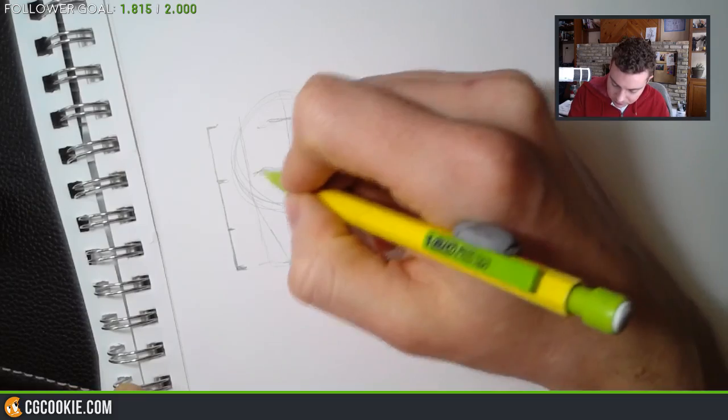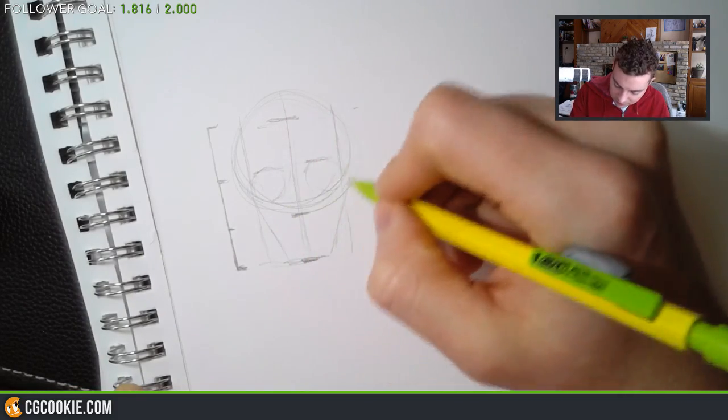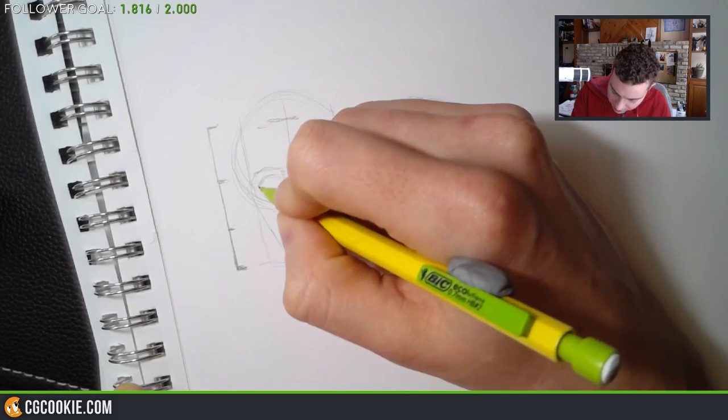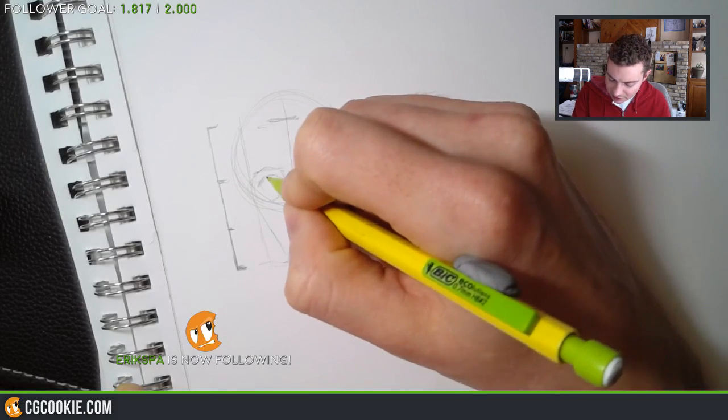And then from here, the other rule that I do like is wherever you draw your eye. Now I'm going to draw a very basic looking head. I'm not going to try to add my style in it very much.